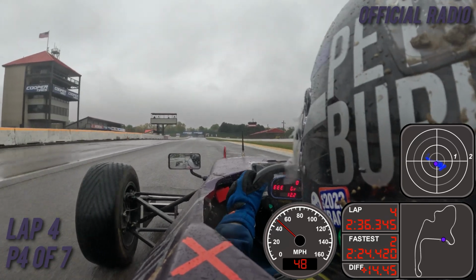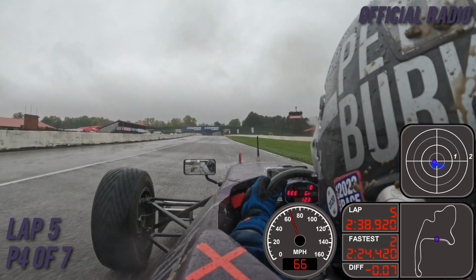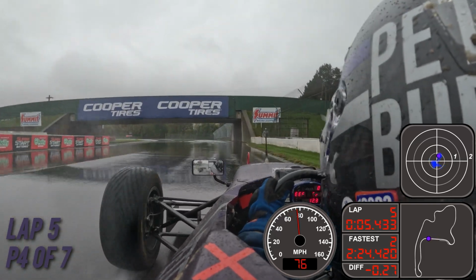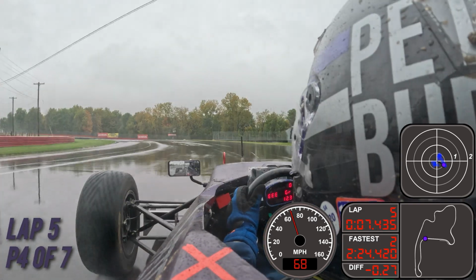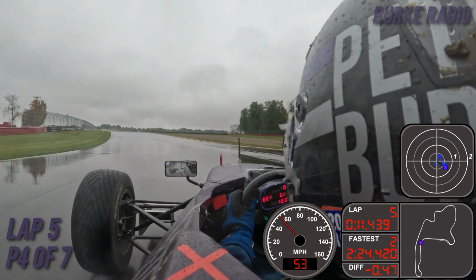About 10 minutes into this session, we're halfway through on time, and the session does look to be going on time versus laps. They're estimating 9 laps total.